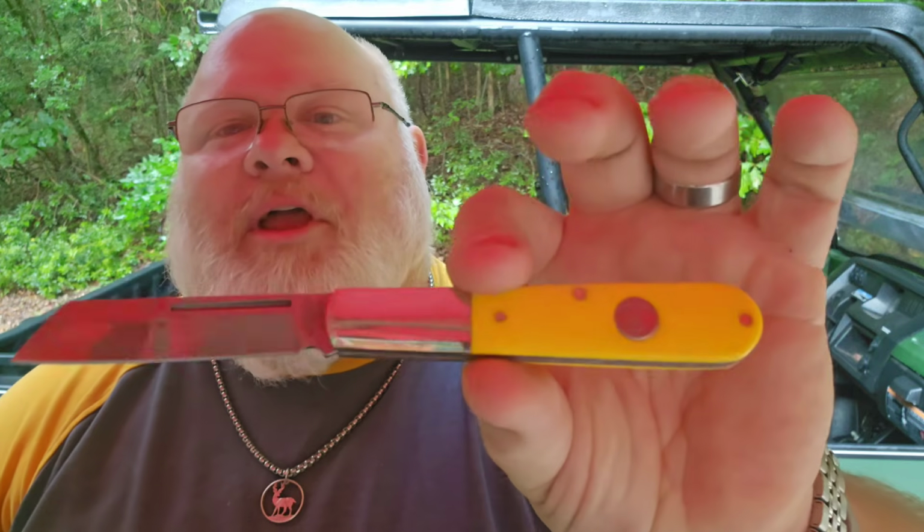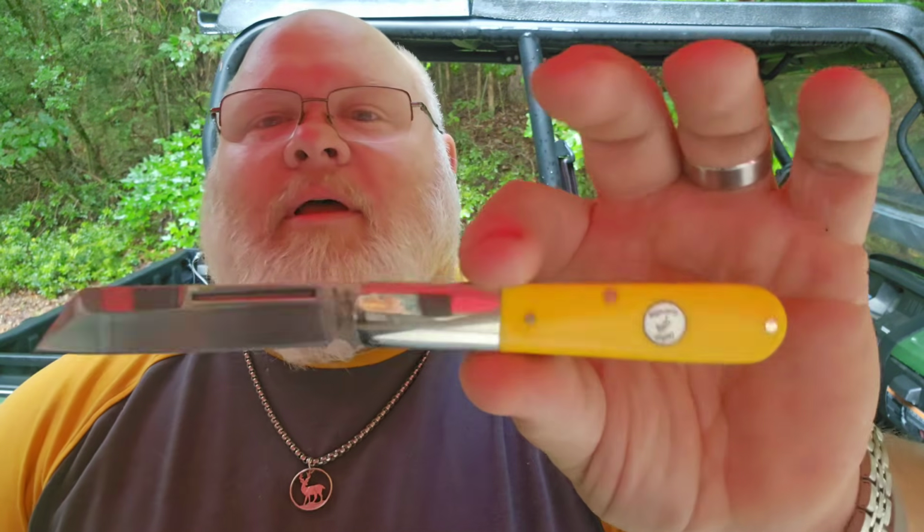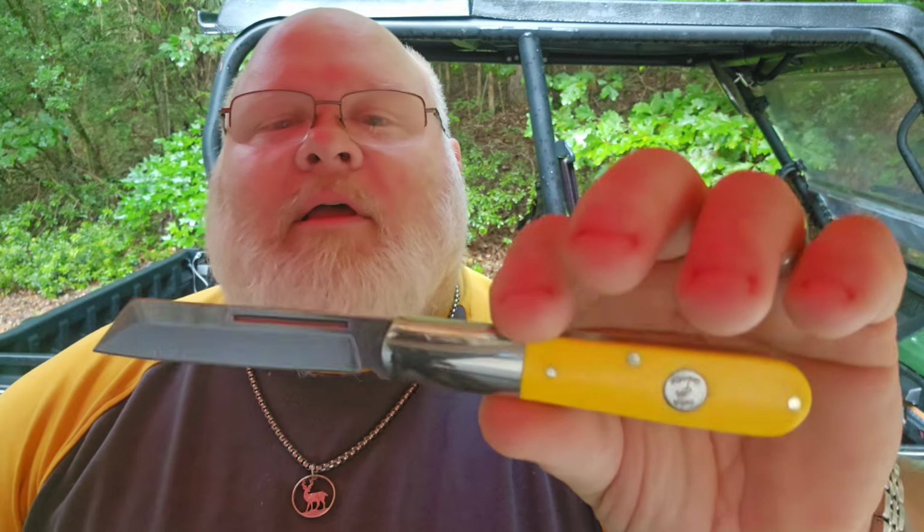And I know three or four of the guys in our chat group have went ahead and bought this knife. So like I said, that's why we're calling it the club knife now, kind of tongue-in-cheek. But yeah, loving this thing.